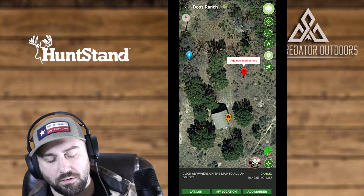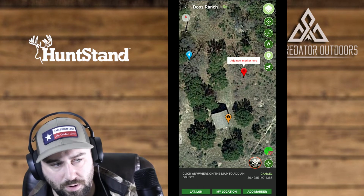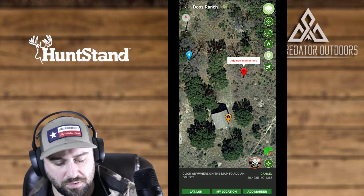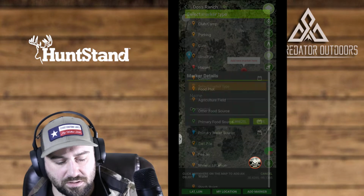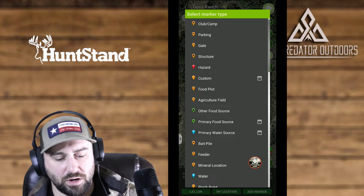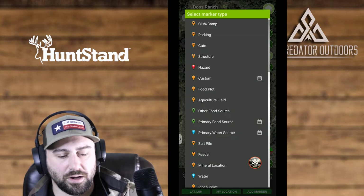On my location where I am, right? So I can drop it exactly where my GPS location shows me. Anyways, once I put that there, I just touch that marker. Select marker type. So here's all the different types, right? I'm not going to read every one of these, but you can kind of go through.